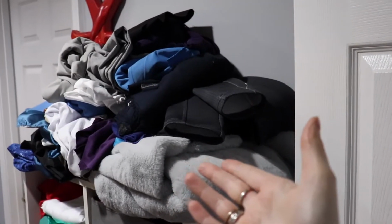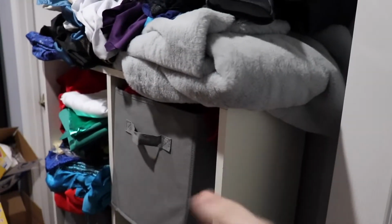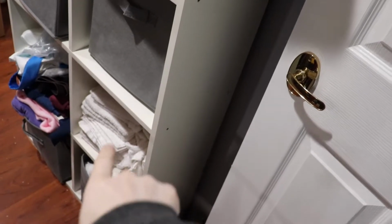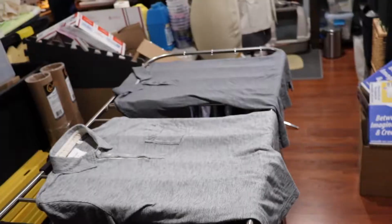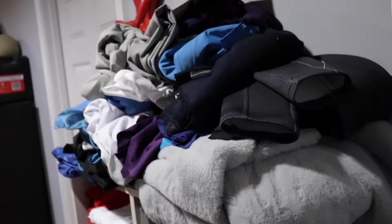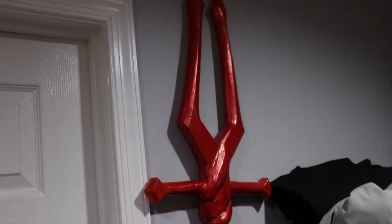I've got a whole bunch of fabric just piled right on top right now because I'm that organized. And then I've got some drawers of fabric, more drawers of fabric, and some towel storage. Someone's doing laundry and it's not me. So this is where I've been storing some fabric. Over here, I've got my lance prop and my sword prop, and they just kind of live there.